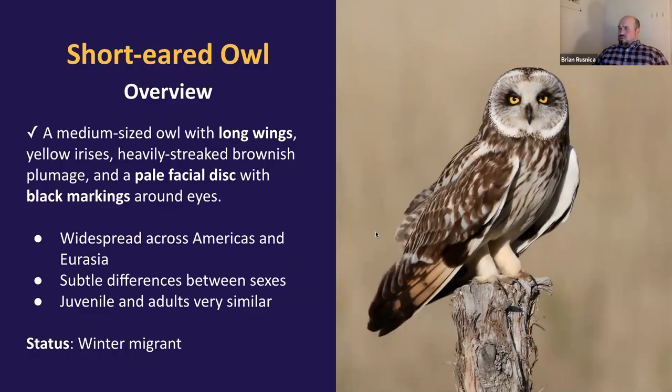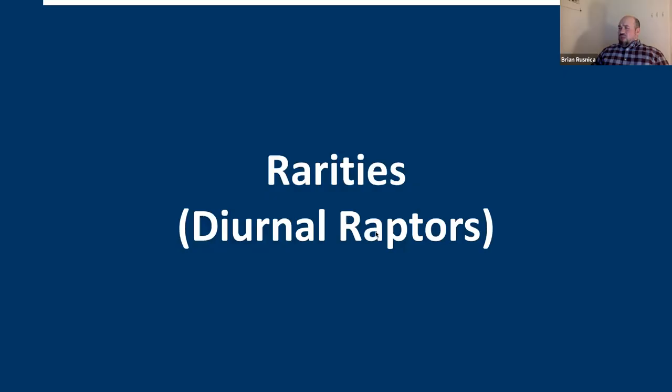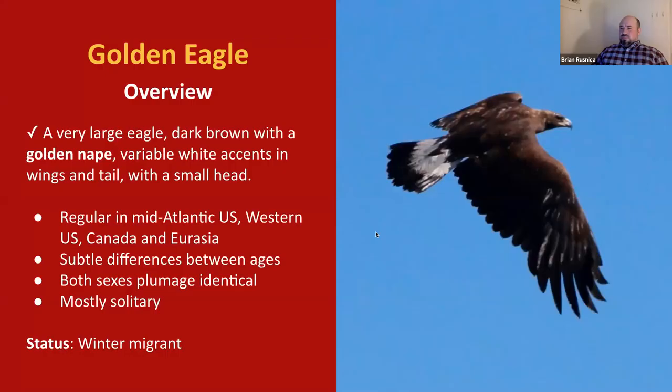So those are the four regular owls, and let's talk about some rarities. The golden eagle, an infrequent visitor to the area, but certainly not impossible to see them. It's similar to a bald eagle in shape, but some key differences: a smaller head, the golden nape, the feathers in the back of the head, not seen so well here. They also have variable white mottling in the body and tail.